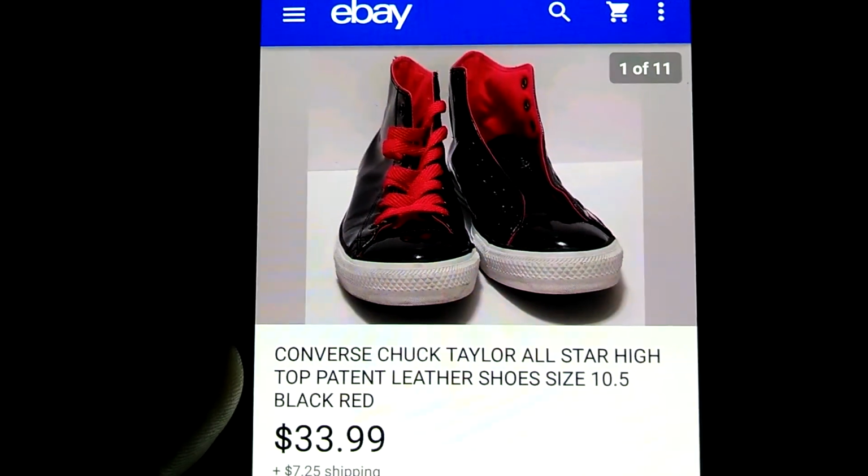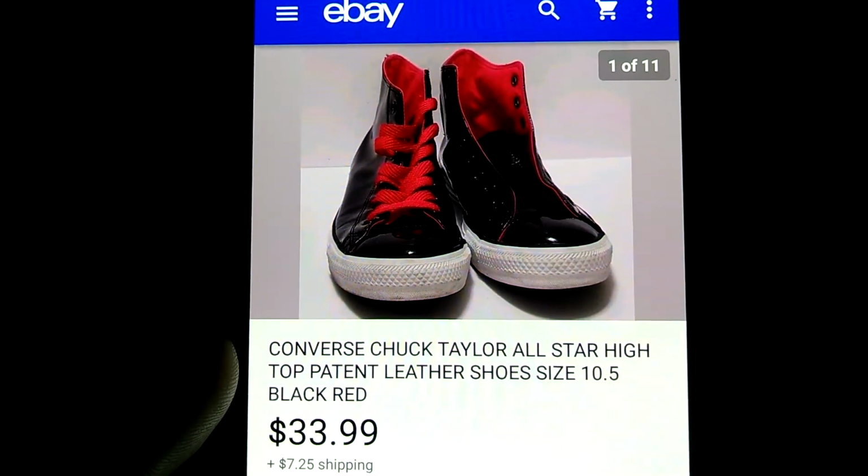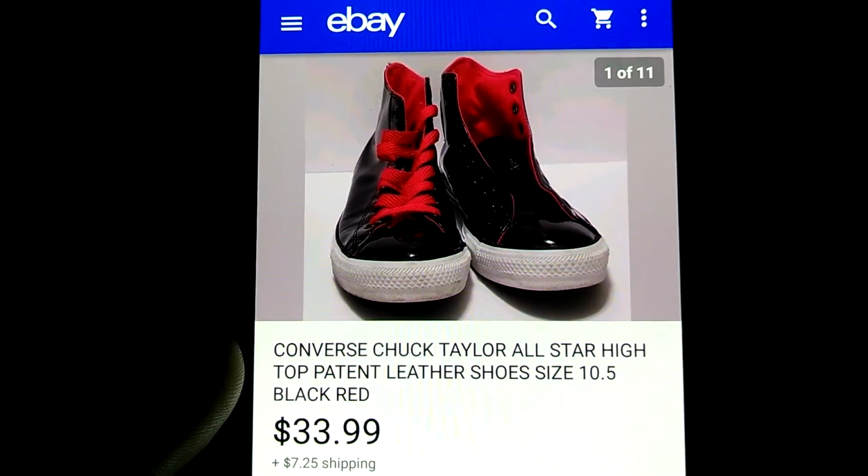This is a pair of Converse Chuck Taylors All-Star, the patent leather. Got this at a thrift store for $6.99. Sold them for full asking price of $33.99 plus shipping.